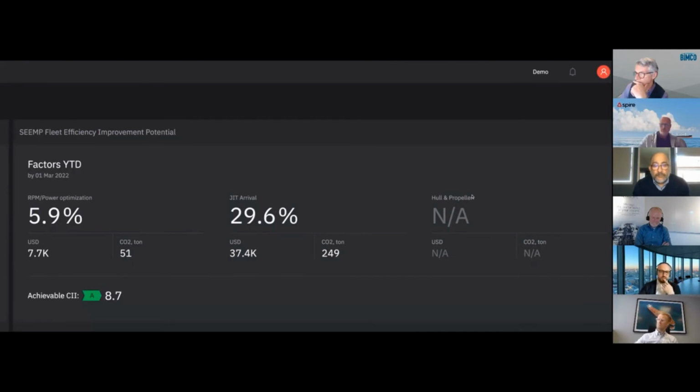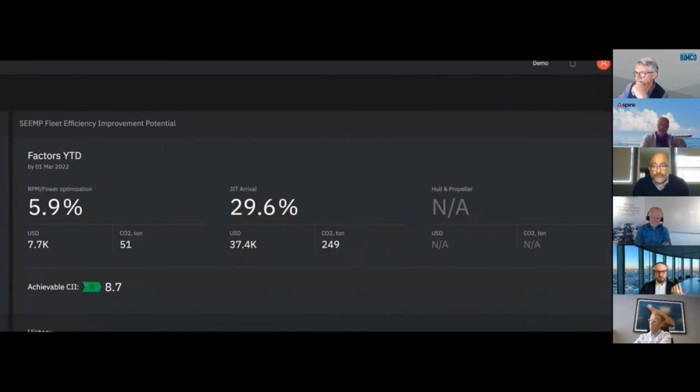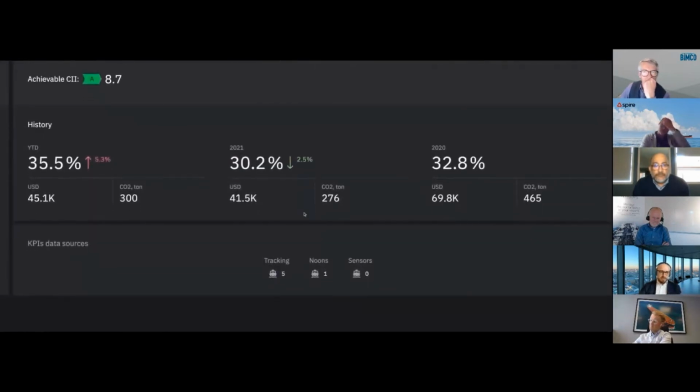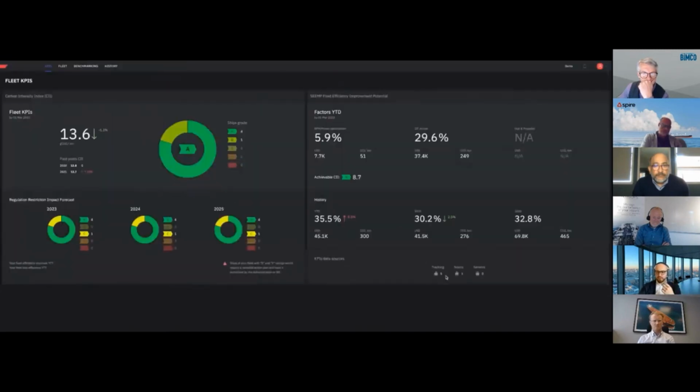Having the digital noon report history or the installed sensors, we can also calculate the index of the hull and propeller degradation and the actual potential of the achievable CII level. Below that, we also analyze the history, and we can provide all the necessary sources of the data. So for several vessels, we use the satellite, AIS, and surface current data. For one, in this particular example, we use the digital noon report data. And right now, none of these vessels have been automated with real-time sensors. So basically, I will switch back to the slides.